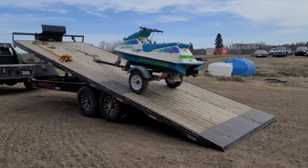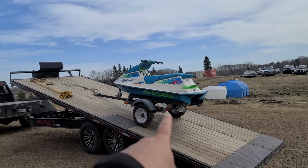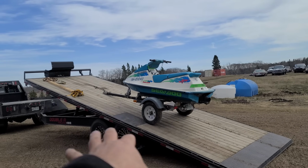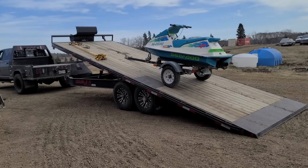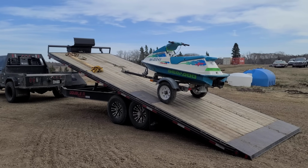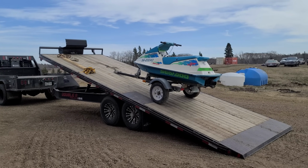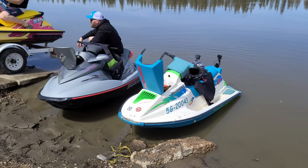Hey, good morning, guys. So today we are going ripping with our old Sea-Doo on the North Sask River and the Shell River. I know this is kind of overkill, but we don't have a valid plate on that, and I am not paying an $800 fine for towing a trailer without a plate. So we load her up on our old AA tilt deck. We'll get her strapped down and we'll boogie into town. We're gonna unload right in Prince Albert at the boat launch right by the river, and we're gonna go cruise. There sounds like there's four or five of us, so it should be a good time.